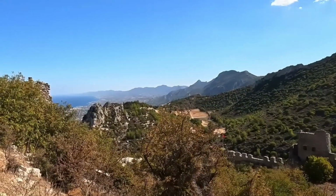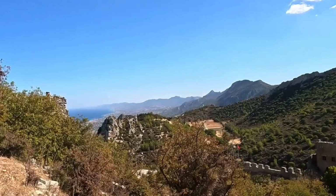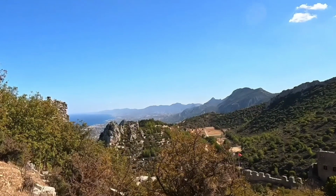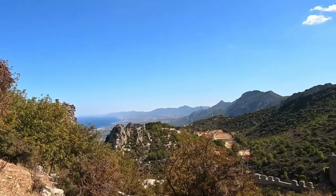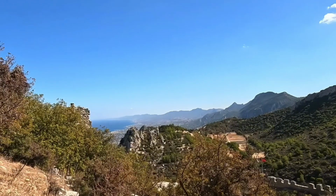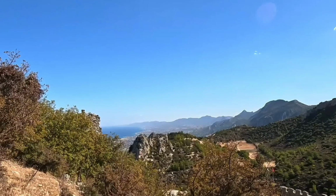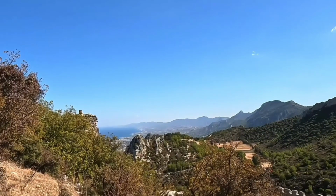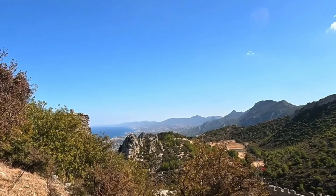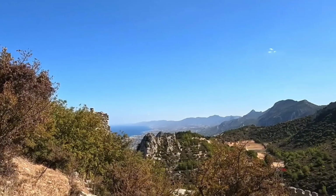Now clearly Saint Hilarion, Buffavento and Kantara much further down were linked, and these castles were initially built as fortified areas to look out for Arab raiders. So if you were right down in Kantara, you could see if any of the raiding ships were coming around the Carpaz and making their way along the north coast. They'd light a fire in Kantara, which would be seen by Buffavento, and Buffavento would then light a fire, and that would be seen here, so that all the locals could either escape from the coastal areas or prepare for any battles that they needed to be part of.